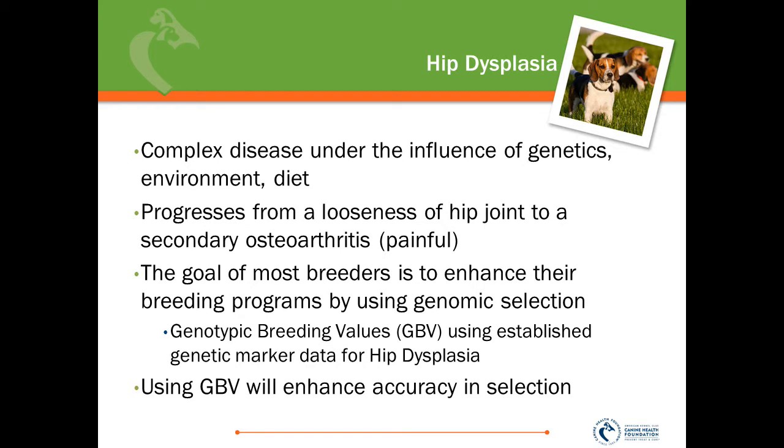So hip dysplasia is a very common problem in the dog, and we believe this complex disease is under the influence of genetics, environment, and diet. It progresses from a looseness of the hip joint to a secondary painful osteoarthritis. And the goal of most breeders is to enhance their breeding program by using genomic selection to breed away from hip dysplasia. The goal ultimately is to develop genotypic breeding values, or GBVs, that will use established genetic marker data for hip dysplasia to enable breeders to breed away from this painful disease in dogs.